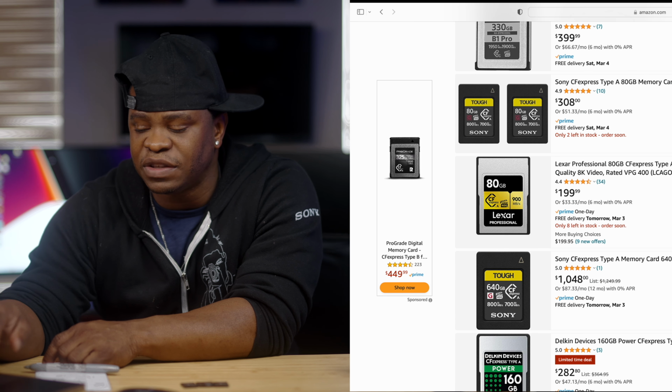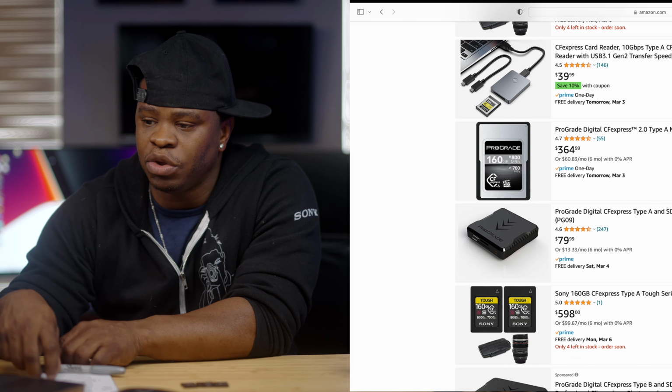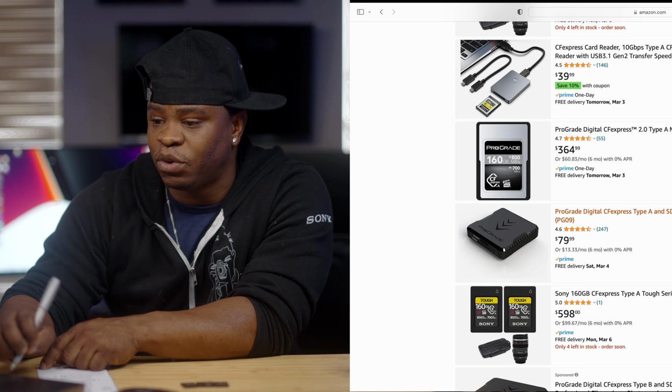All right, you can get a 640. I'm not even going in there. But anyway, and then here you go. You also have Prograde. Prograde also has a CFexpress A card, 160 gig for $364.